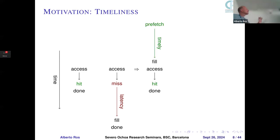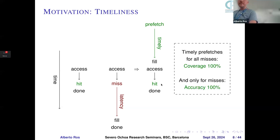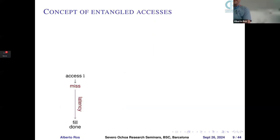The ideal thing is to prefetch timely, to trigger a prefetch for the line that we are going to access just before the access, such that the fill comes at time n minus one, and at time n we can access, and we transform this miss into a hit. So if we do that with all prefetches, we get a coverage of 100% for our misses. And if we do it only for misses, then we get an accuracy of 100%. This is very ideal, but I will show at the end how we get results relatively close to it.